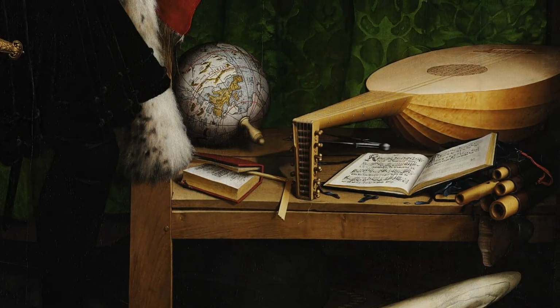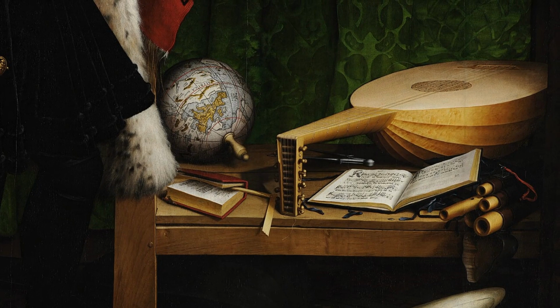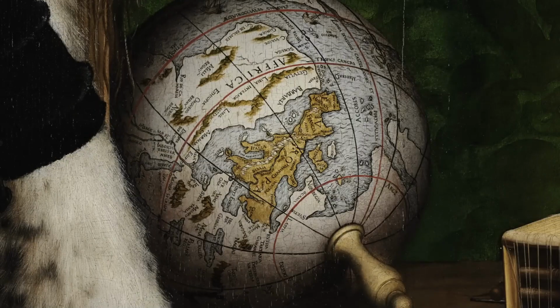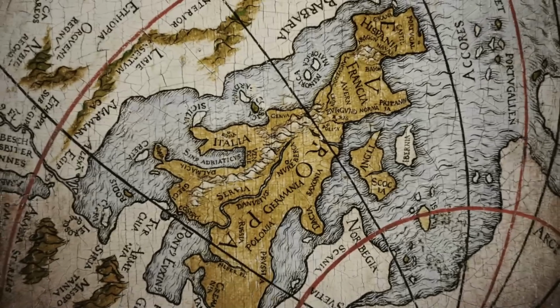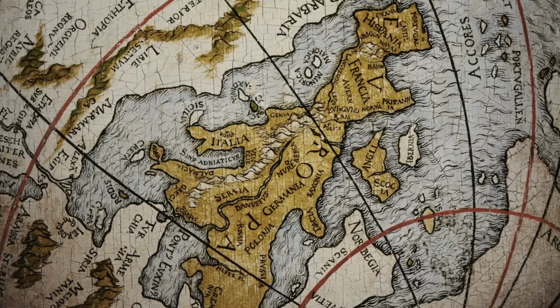Now, let's descend to the lower shelf. The heavenly tools above spoke of stars and philosophy, but down here we're dealing with dirt, land, power, earthly matters. First up, a terrestrial globe. But not just any globe. This one's flipped upside down, and all roads lead to Paris. Or as Holbein spells it, Baris. Yep, Baris. And across the sea, Britannia becomes Britannia.